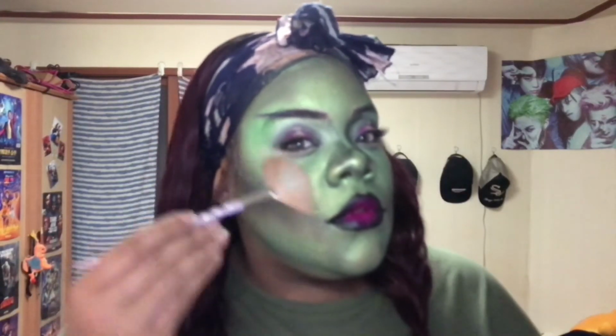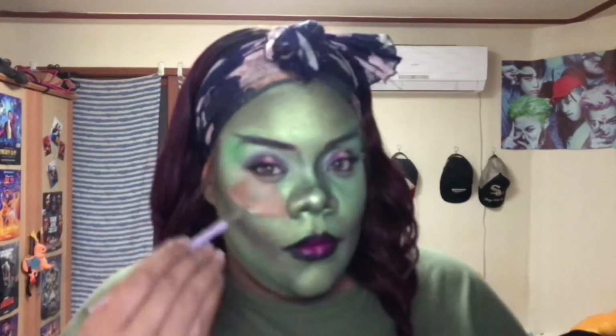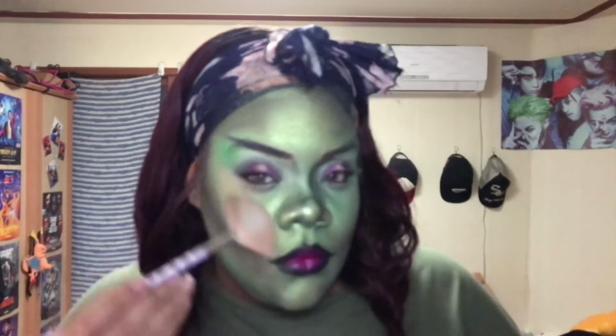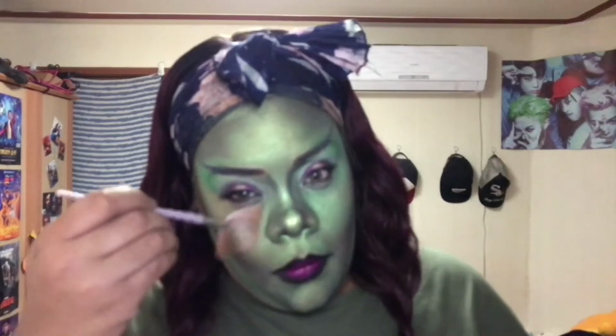And for this highlighting, I want it to look really shiny. So instead of using a green highlight, I'm going to use a gold one and put it on top of this green. And that is exactly what I wanted. Yay!